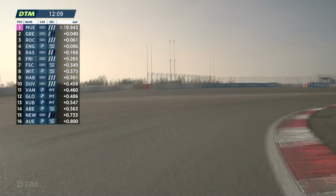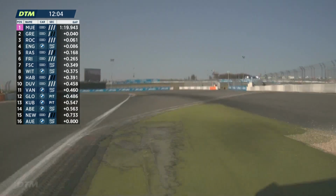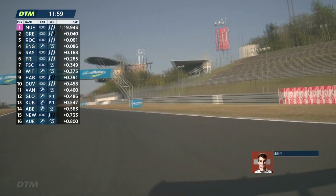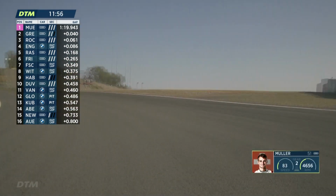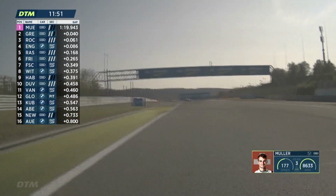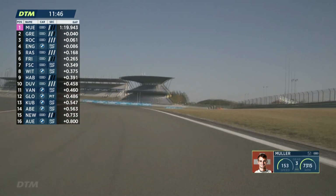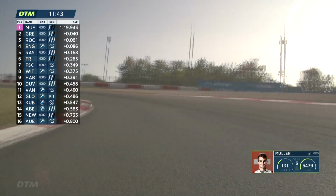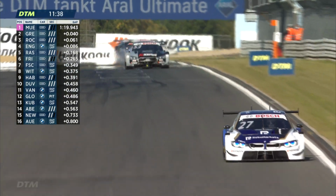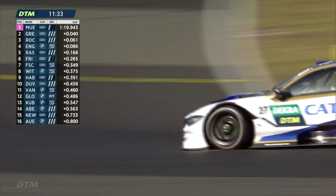Turn 3 now. Then 4, then the run to turn 5, seeing the Nürburgring Sprint circuit from a different perspective, looking from the back of Nico Muller's car. It's looking neat and tidy for Nico, but just almost millimetrically perfect on the exit of that turn 7, just keeping the wheel out of the gravel.